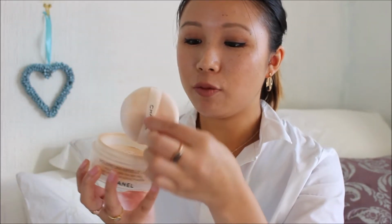Some days if I'm in a rush I usually just go ahead and powder when I'm en route to work, but day to day this is a really nice powder to use with a dual fiber brush, or sometimes I do actually use the puff, and I just take a little bit and pat it on. It works really well in setting your makeup, especially my under eyes. I like to use this with a beauty blender.